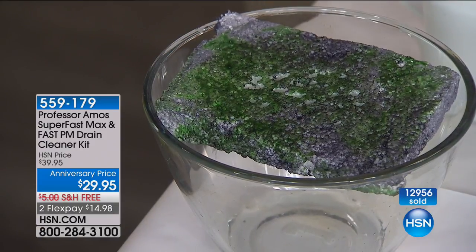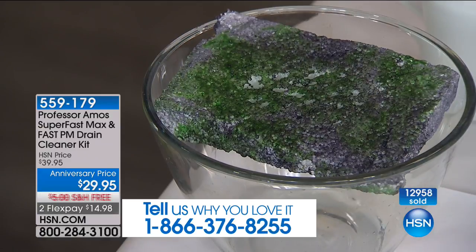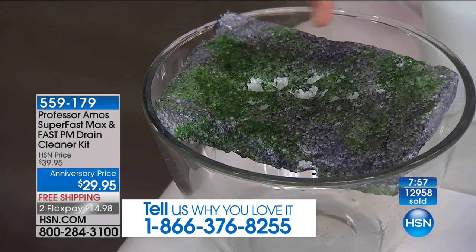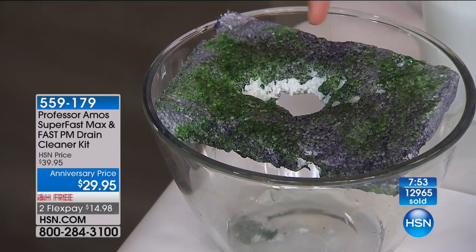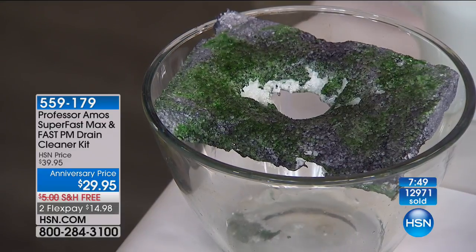This is just the raw materials, and it makes more. So you do the mixing. You mix it with hot water, and it infuses with the gel, and it just breaks down. It saponifies oil matter, body oils, lotions, and potions. I mean, a picture's worth a million words. You see that big hunk of oil matter there? It's eating a hole right through it.